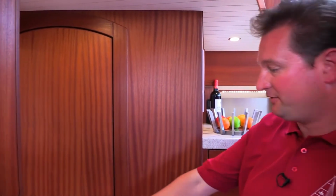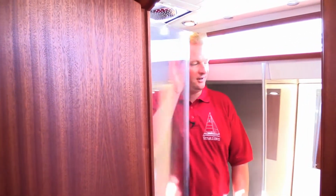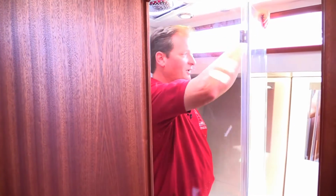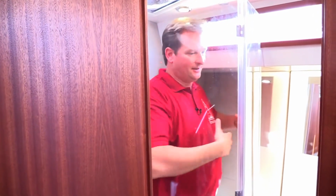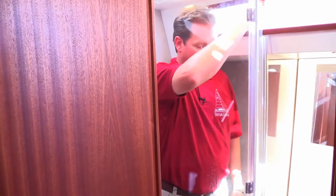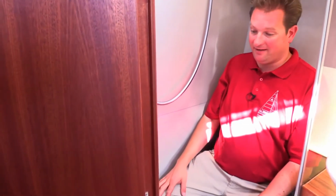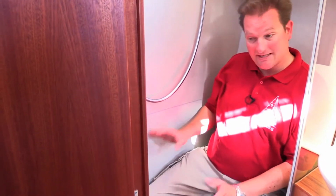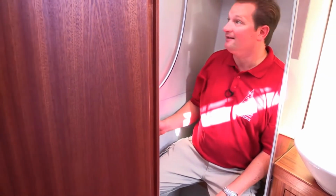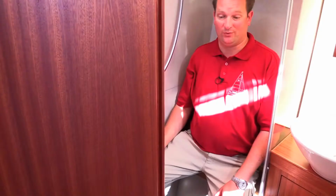So in the very center of the boat you will find another toilet, another head. If you come in here, you have a very huge shower cabin, which has a door which is closing this way. So that leaves you with a 90 to 80 centimeter wide, full standing height shower cabin here. And you could also, if you're on passage or if you find that more comfortable, sit down here and have very easy showering. For having it easy to clean, you find Italian ceramic on the wall and on the floor. Of course, color choice is up to you.